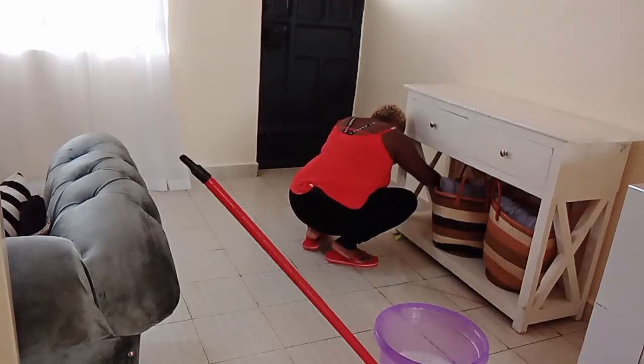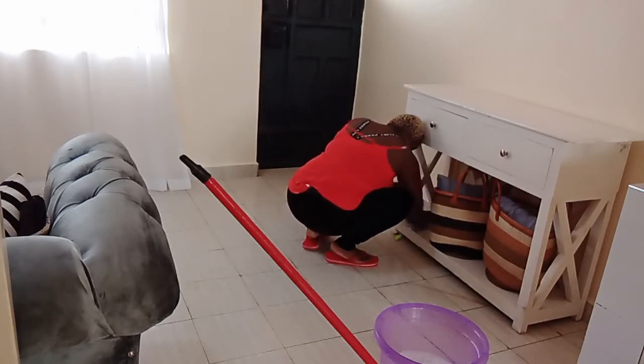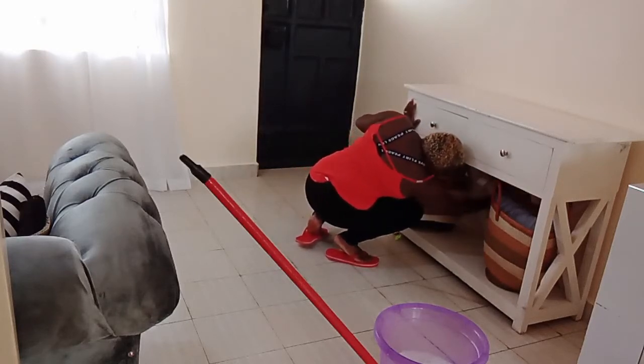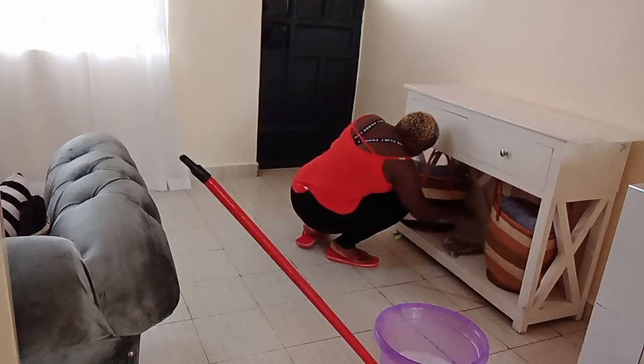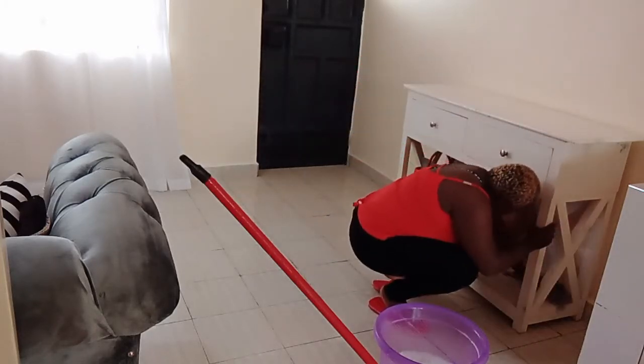And I have to do this each and every time that I'm doing my general cleaning, because dealing with white is very delicate. But I'm not complaining much because it really gives a very good aesthetic, and I really, really love it.